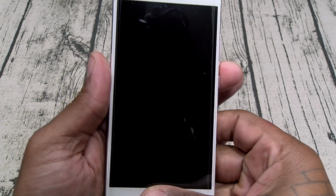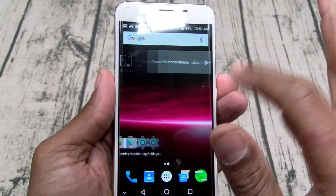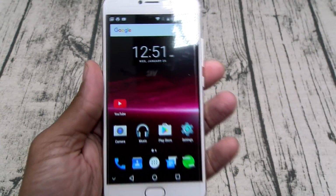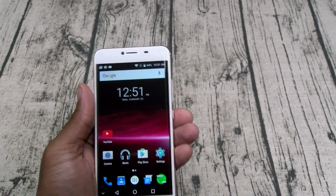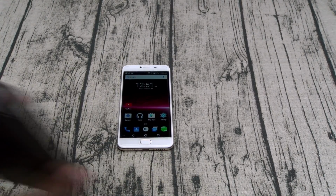Bubble-free installation. Now, I haven't put on a screen protector in a while. I don't really use these too much these days, but if you're buying this phone for a little kid or something, then you're going to want to get that tempered glass. Now, let's take a look at some of the cases.